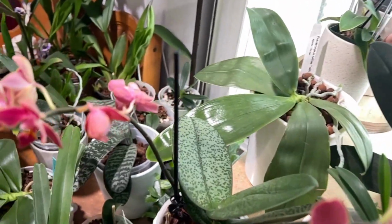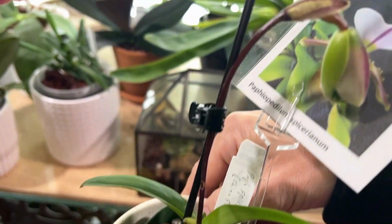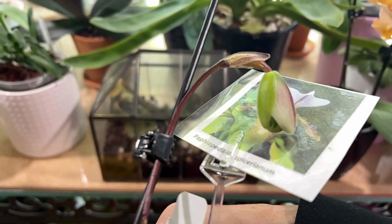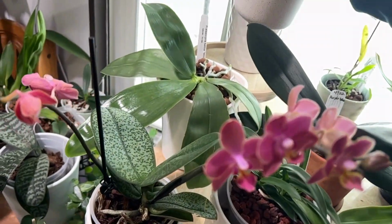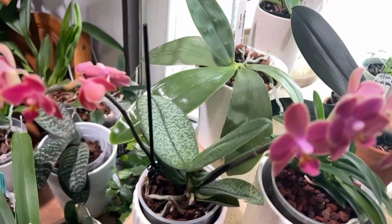And then this one, let's just bring it over here, is the Spicerianum. And as you can see, she has started to swell. So maybe next Saturday we'll see her in bloom. If not next Saturday, definitely the week after.